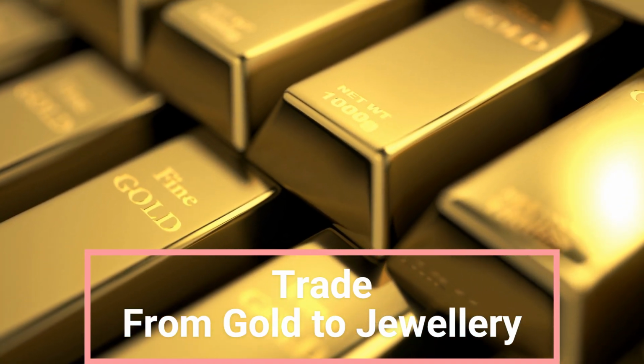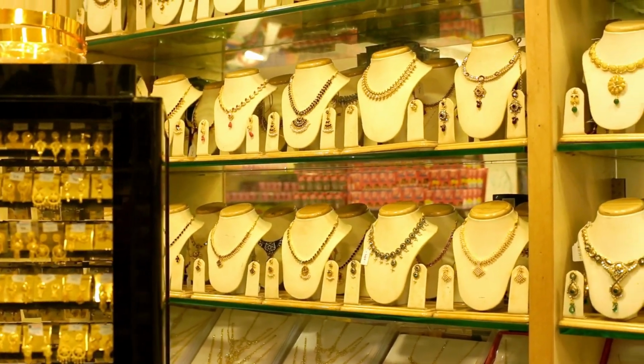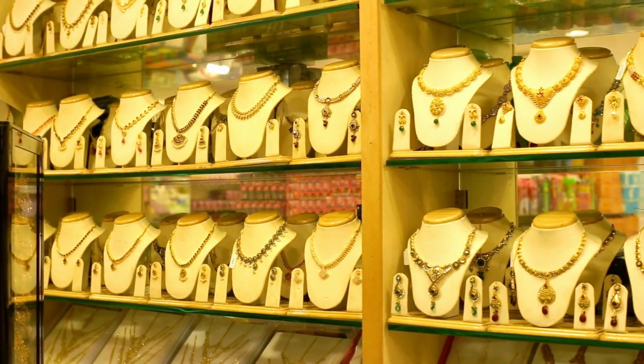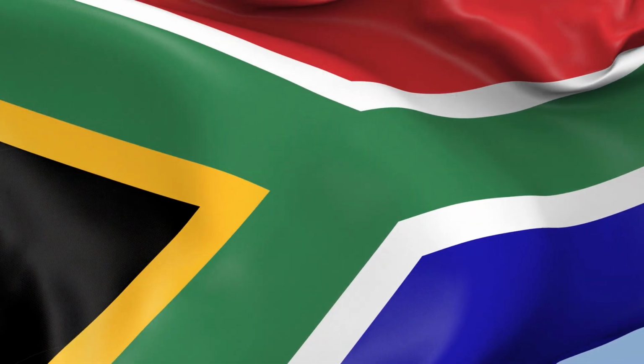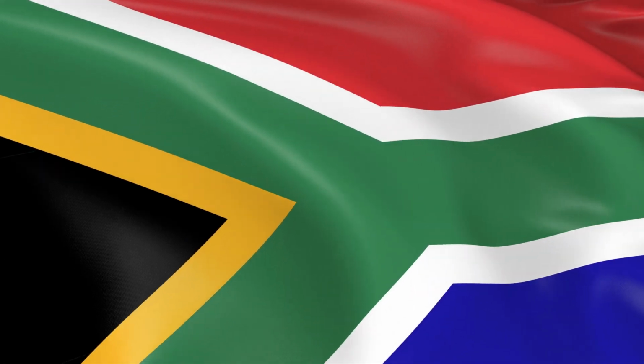Today, we're taking a shiny journey from gold to jewelry, that sparkling treasure we often see in necklaces, rings, and crowns. We'll explore how a raw material like gold ore, mined deep underground, is transformed into one of the world's most valuable and admired manufactured products, gold jewelry. We're also shining the spotlight on South Africa, a country rich in natural resources and known across the globe for its gold mining industry. So here's a big question for you to think about.